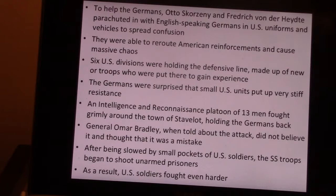The problem when this happened is the American high command was told when the attack happened that there was a major attack, and they said that there's got to be a mistake. It just can't be possible. Well, unfortunately, it wasn't.